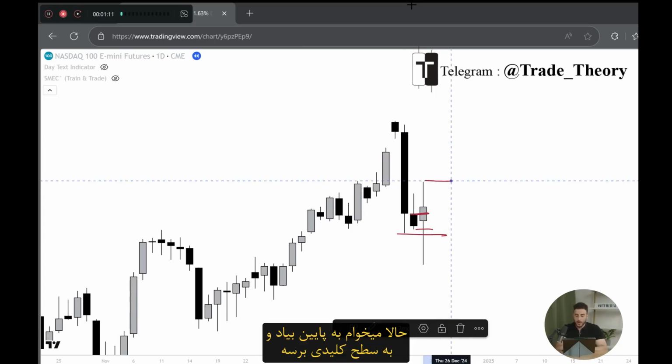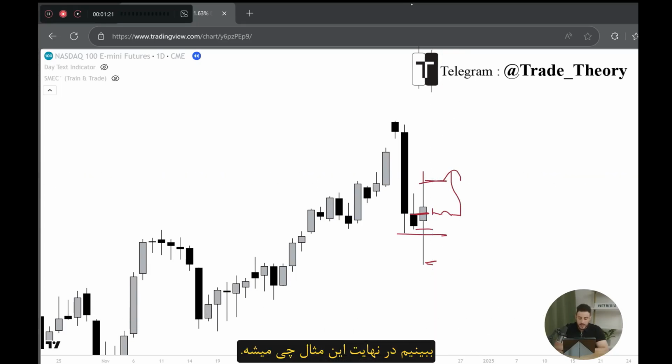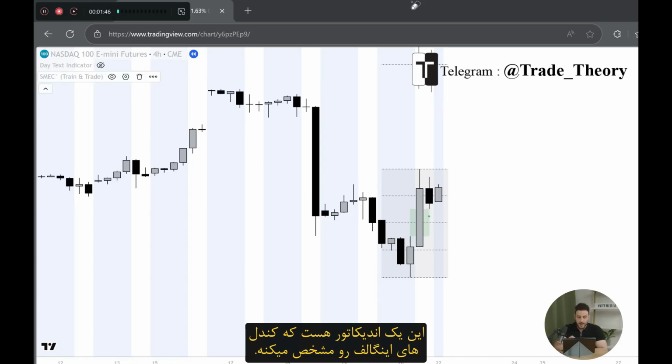So now what am I looking for? I'm looking for inside of this swing low to swing high for the market to come into some sort of key level and then have displacement for us to target that area. So let's go ahead and take a look at this example and see exactly how this ended up playing out. So here's the 4-hour time frame, and this is just an indicator that I've created in order to identify the engulfing bars.